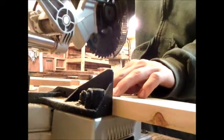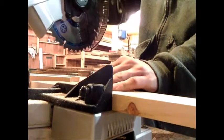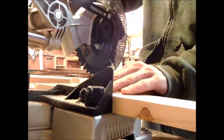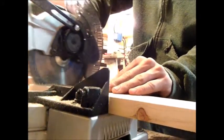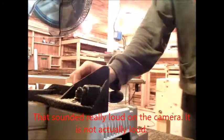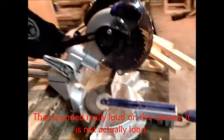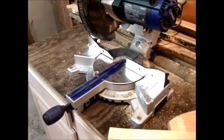It's got a laser, but it's not that great of a laser, so I don't really use it. And the main complaint with this saw was its noise. Listen to this. Not loud at all. That's quieter than my other one, so I don't have any complaints. It has 8-inch width cutting capacity, 3-inch height, so that's good. Leaves a fairly smooth cut. I mean, it's rougher, but I'll get a better blade for it.